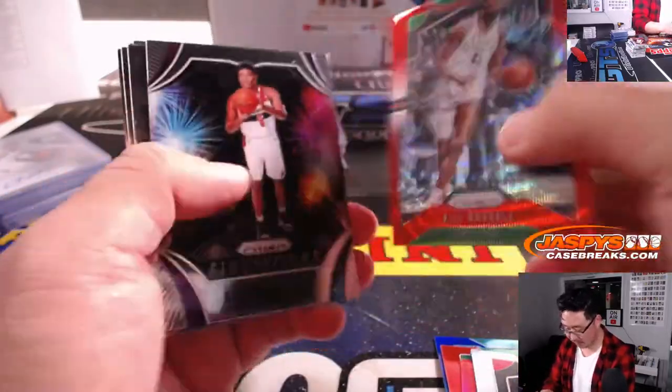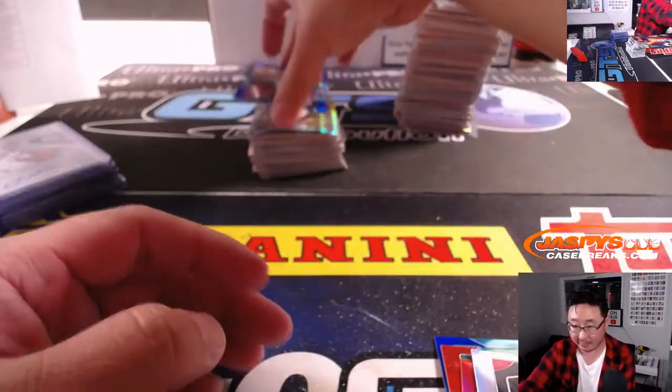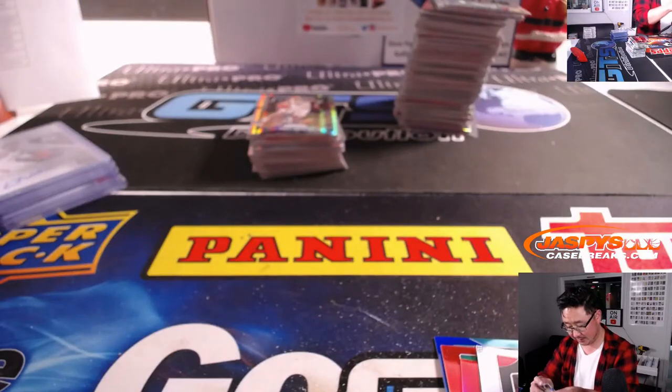Terrence Mann, rookie auto, Bill Russell. Red Wave. I'm not missing any big rookies, right? Someone would have yelled at me if I did, I guess. There's Luka Doncic, 60 out of 99. Nice cracked ice.